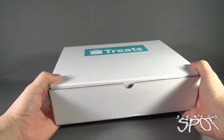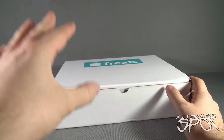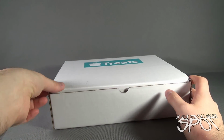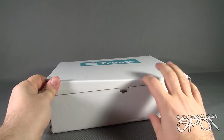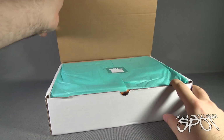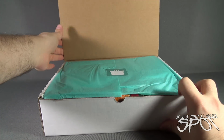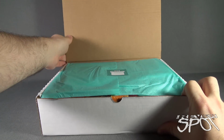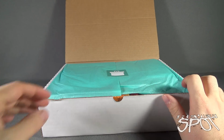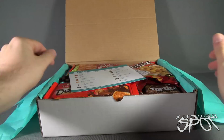I must say it's a little on the heavier side as well. Let's get this opened up and find out what we got inside from the folks over at Try Treats. Go ahead and open up the flap here. There we go. Want to be a little difficult. Peel the flap back. We are greeted immediately to a flap that does not want to stay open. We got some tissue paper. Let's go ahead and open that up.